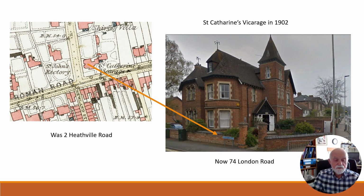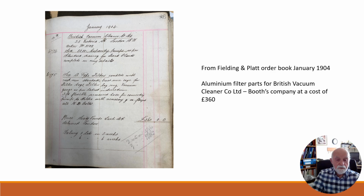One innovation was the use of aluminium for the filters. The entry from their order book is one of several that show work done by Booth for his vacuum cleaners. This is a repeater order for the aluminium filters. During my research for this talk, I came across a long advert in the Citizen on June the 4th, 1904, and I quote from it.